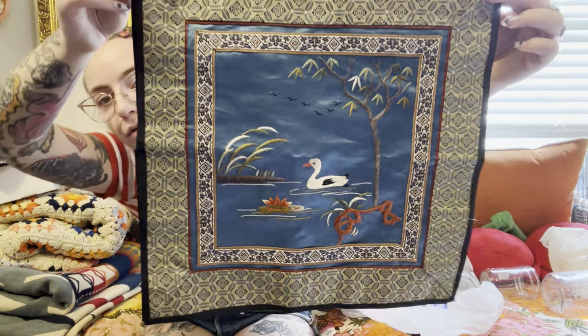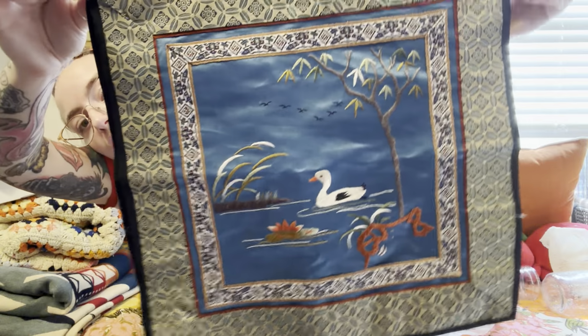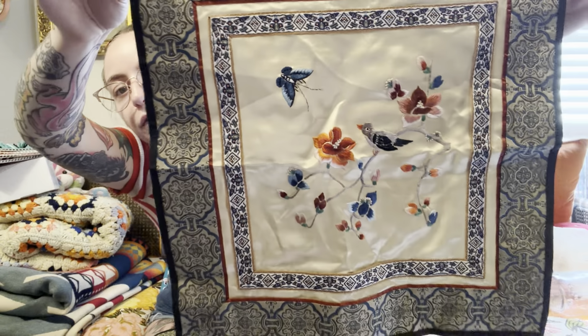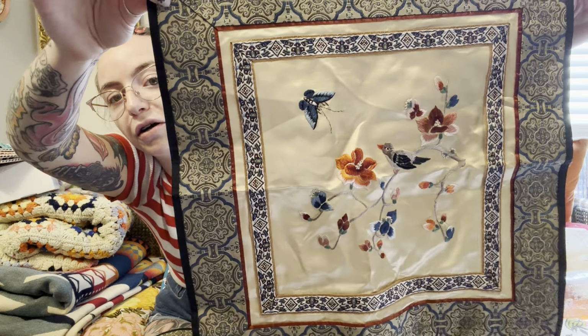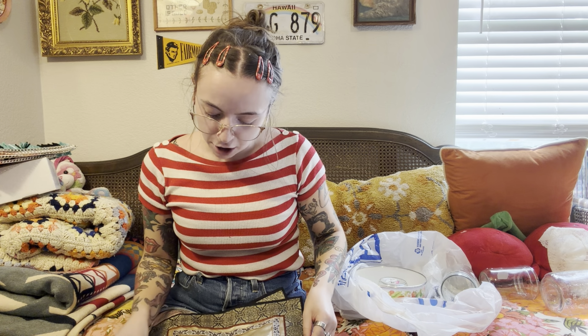But I thought this would look so cute in our bedroom with the vision that I think the direction we're taking the bedroom, okay? Look at this little duck guy, okay? Now, wait. He has a friend. I don't know what kind of bird that is, but there's butterflies. It's beautiful. These are silk. I thought that they were pillowcases, maybe, but there's no opening anywhere. There's some sort of wall hanging.